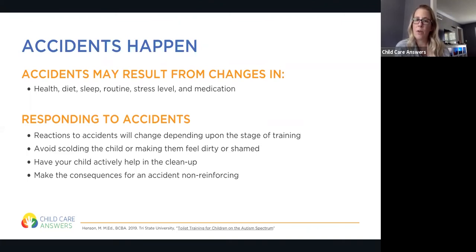So we want to make sure that we're responding to accidents very matter-of-factly. It's just a stage of pottying. It's part of going through it. So again, avoiding scolding or shaming our child, but pointing it out. Oh, you peed in your pants. It's okay. Accidents happen, but you're going to help me clean it up.